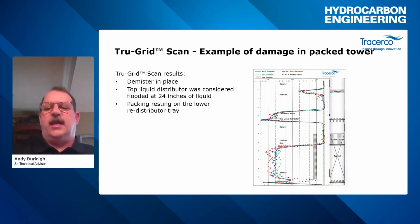So what had happened in this case is they had a pressure surge to the column, knocked out the hold down grids. This was random packing, actually blew some of the packing up into the distributor, causing the liquid back up there. And then you can see some of the bed was collapsed as well.